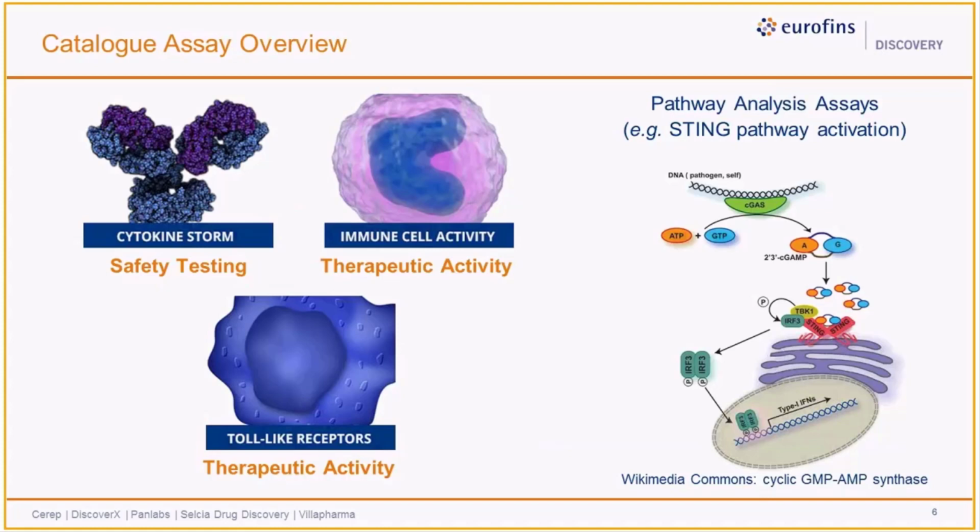As a subset of those assays, we also have a suite of toll-like receptor assays, wherein we can evaluate test agents for their ability to modulate toll-like receptors. And both the immune cell function assays and the toll-like receptor assays can be used either in a direct therapeutic activity perspective, looking for either activators or inhibitors of the particular system, or in an inhibitory perspective, where one is looking for inhibitors of those particular targets or cell types.